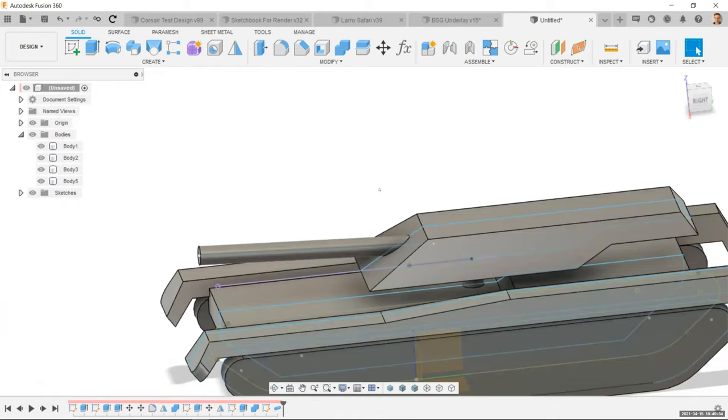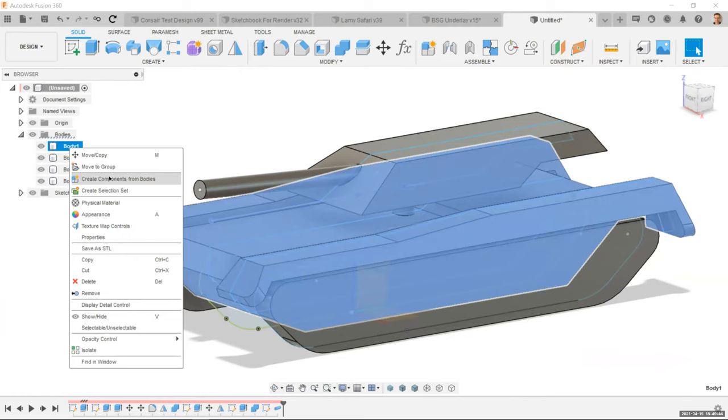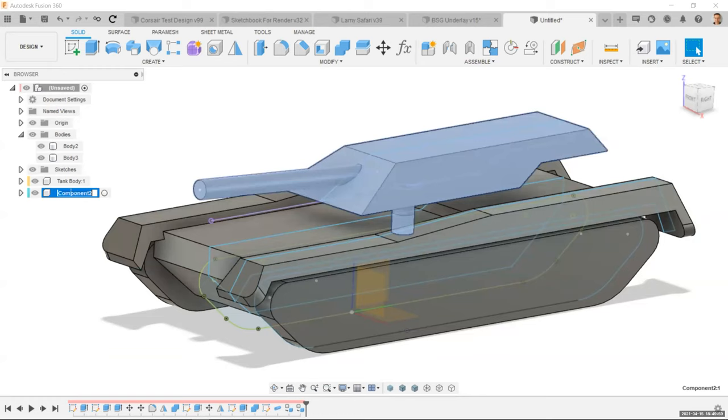So what I'm going to do is I'm going to take this body here. I'm going to right click and I'm going to say create component from body. So it's going to make it a component. So we'll say tank body. And then this one here is my turret. So I'll right click and I'll say create component from body. And we'll just label this one turret.